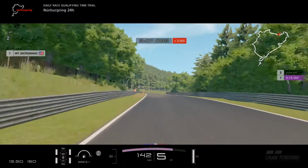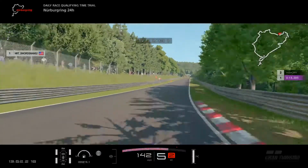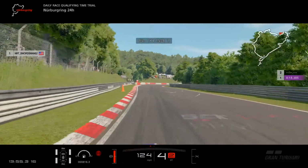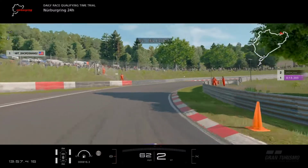So here, even at this point in the lap, 5 minutes into it, still have 3 minutes to go, I was about 0.9 off the previous time, but this still ended up being the fastest lap.